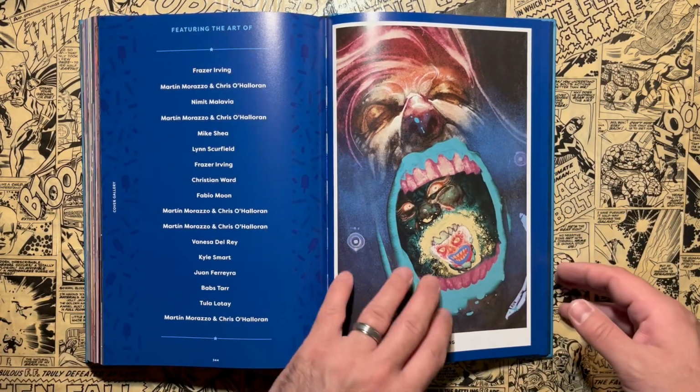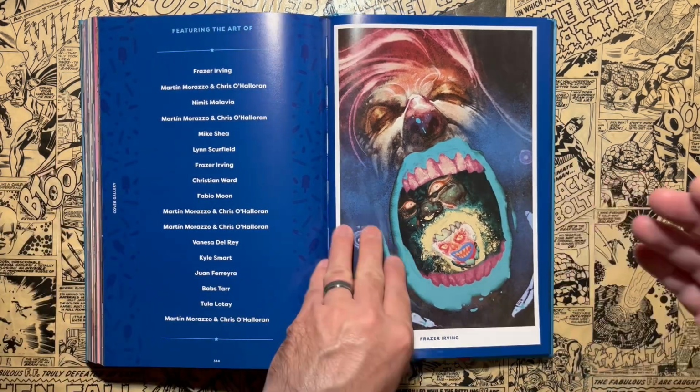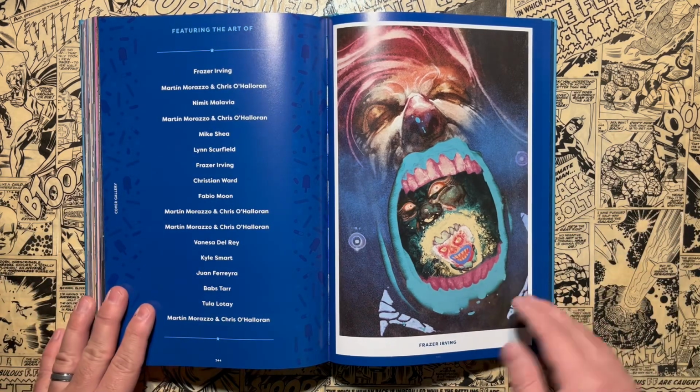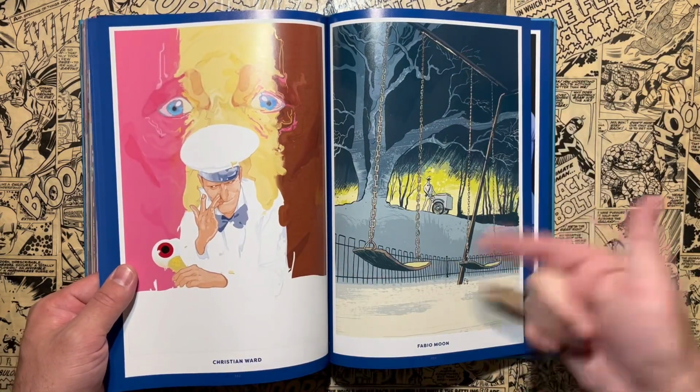All right, here's the back matter now. So here we have featuring the art of. This is the way to do variant covers. Anybody watching that puts together books, one of my biggest pet peeves is when you have variant covers and there's no artist on the actual page.